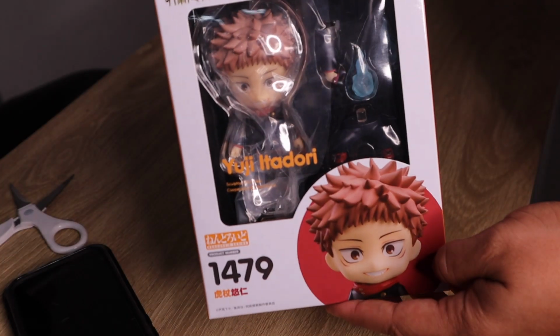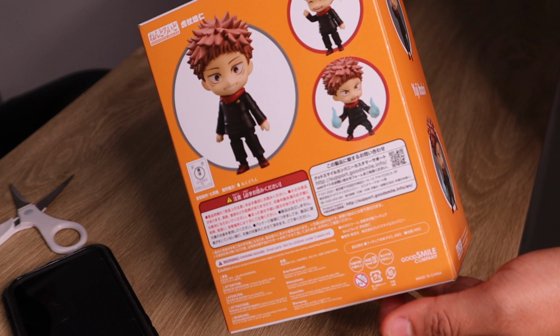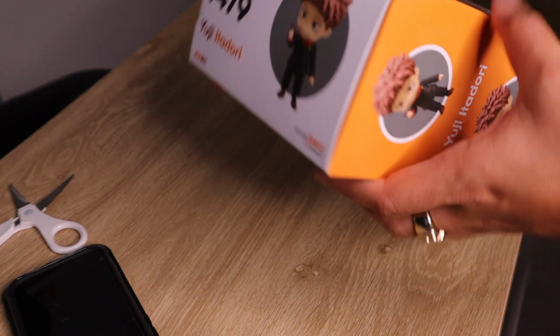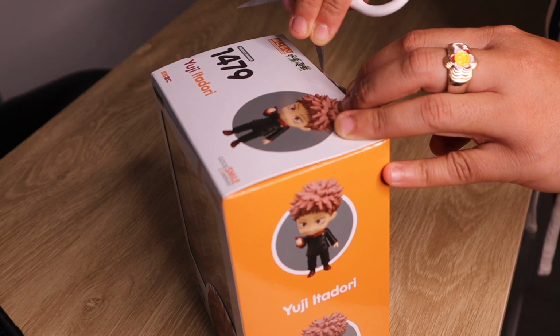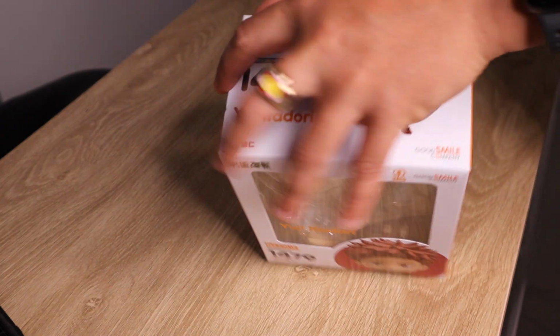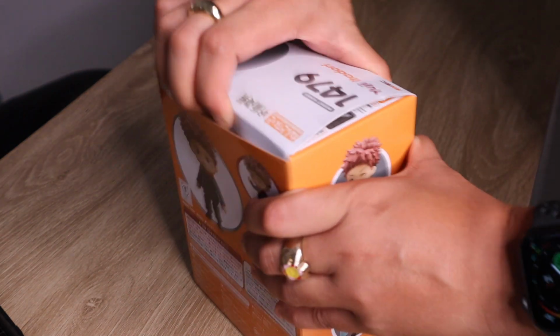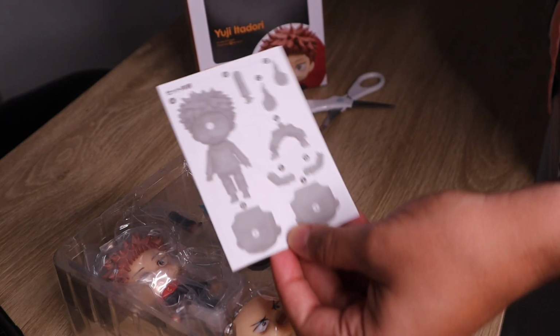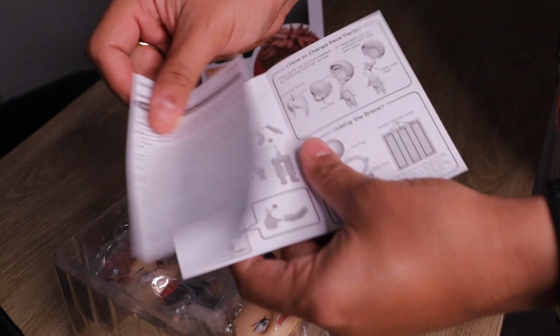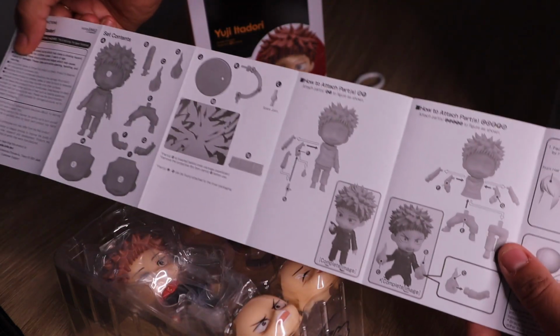And yeah, let's take some close-up videos of all of these boxes and give you guys a closer look. Moving straight into Yuji's unboxing and taking a closer look at his box. I like the orange aesthetic. Here I'm just taking off the tape and opening the roof of his box. Pulling him out, I notice he has very few parts. He also comes with this Nendo instructions that all Nendos do.